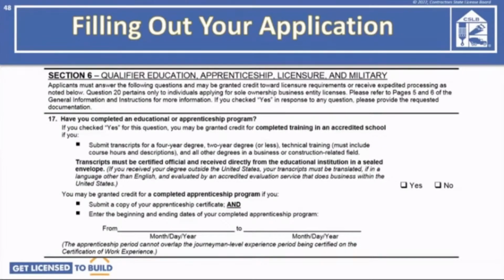Question 17 asks if you have completed an educational or apprenticeship program. You will need to submit official sealed transcripts if you would like to be considered for this credit. If you attended formal training or an apprenticeship program, you'll need to provide a certificate of completion. Get those sealed transcripts mailed to you and then include the sealed transcripts with your application packet. Do not have the program send transcripts directly to CSLB. You don't want to take the chance that we're not able to match them up with your application.